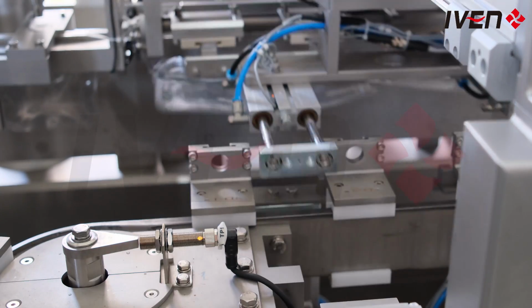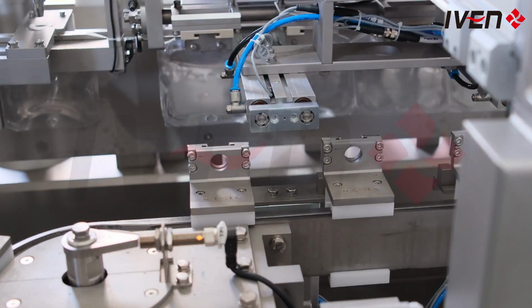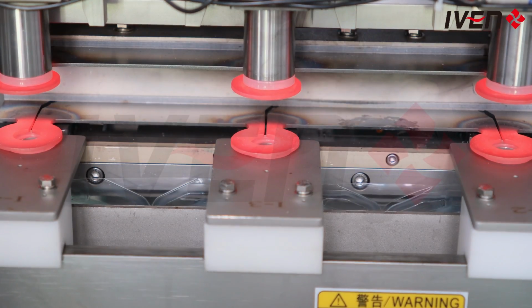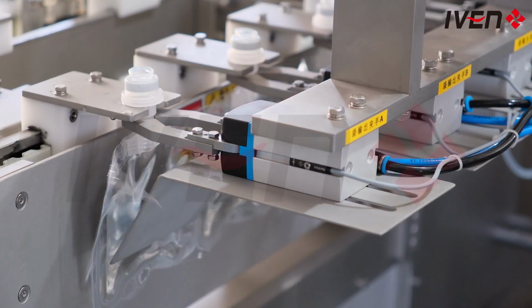Our system supports fully automated intubation, inserting both inlet and exhaust tubes, and using high-temperature fusion welding to create a durable, hermetic seal. Whether for high-speed mass production or customized batch runs, the system is designed to handle it all, reliably.